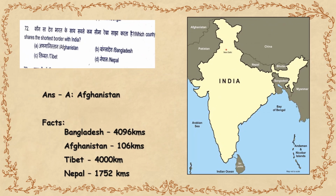Now, the next question is, which country shares the shortest border with India? According to the length in kilometers of all the countries which share their borders with India, Bangladesh shares approximately 4096 kilometers, Afghanistan 106 kilometers, Tibet shares 4000 kilometers, and Nepal shares 1752 kilometers of its border. So the question is asking which country shares the shortest border. Answer is A, Afghanistan.